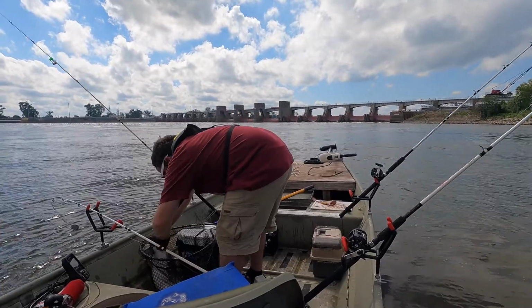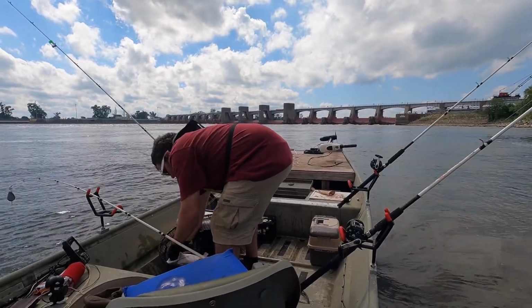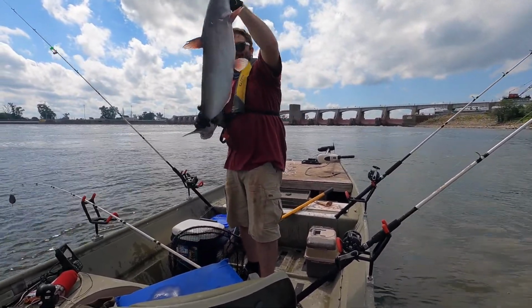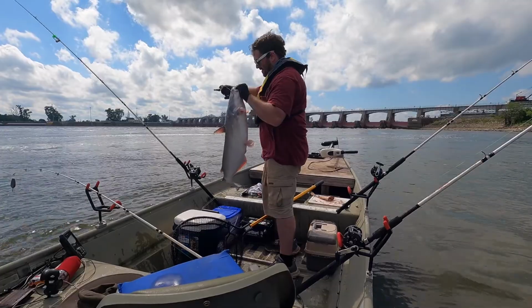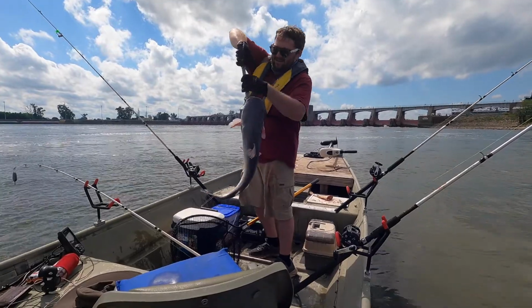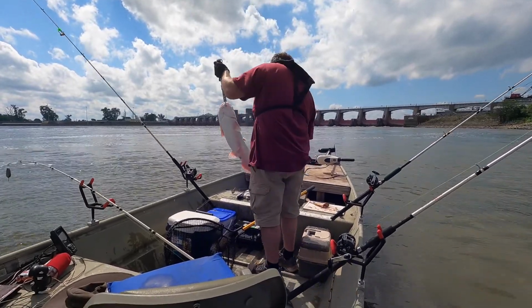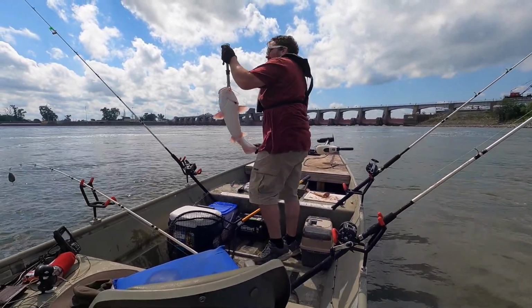We did. Real nice. Get a weight on this bad boy. Actually, I think it's female. Oh. 9.5 pounds. 31 inches.